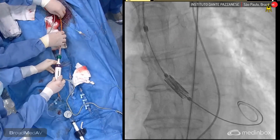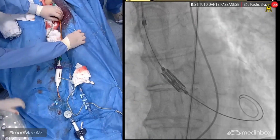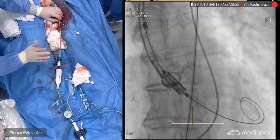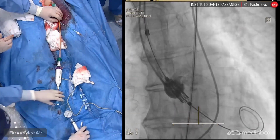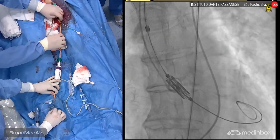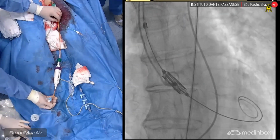Maybe you should deflect again here. Let's perform an angio to see the position if it's okay. Angio. Well, I think it's in a good position. Yeah, I think so. We're quite on the right band, to position a little bit higher. I think it's a good position. So let's do it. Yeah, let's go.